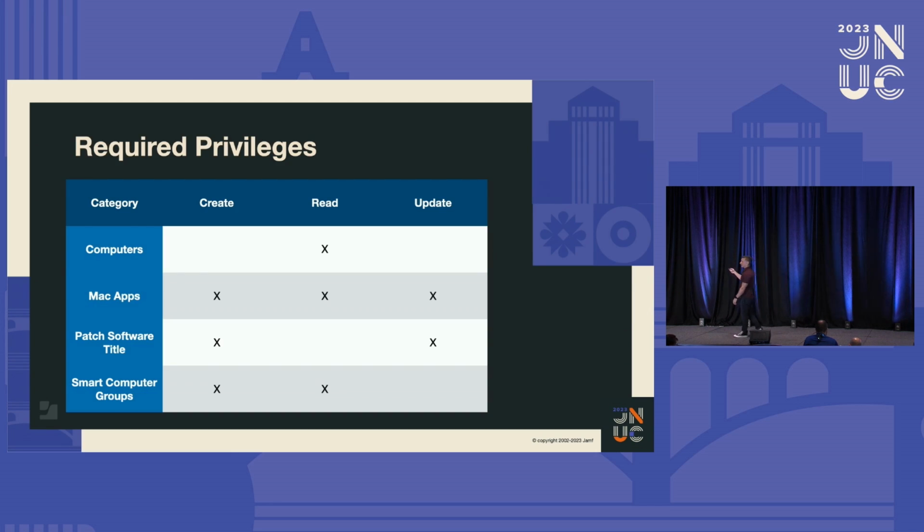These are the required privileges to make these automations work. This is true even if you use Jamf Pro's new API roles and clients feature. I just started testing that out, and the privileges that you need are still applicable, right? So pretty self-explanatory. One note I'll say though is if you don't plan on leveraging the patch software titles, you obviously don't need those. That's not necessary to make the API or the app installer APIs work. But everything else is pretty non-negotiable.